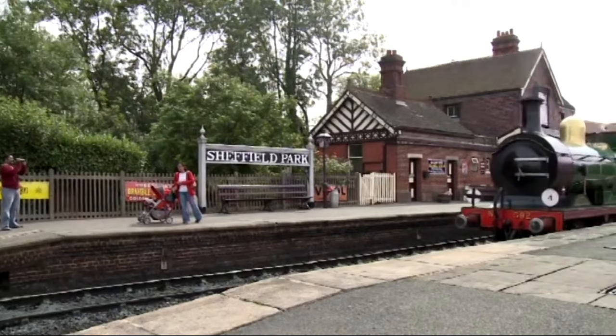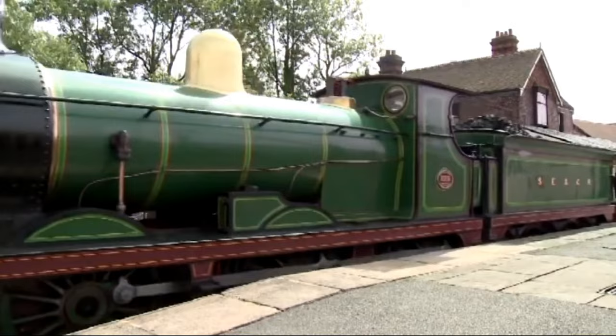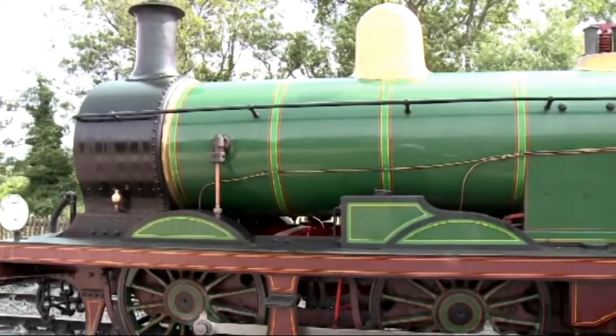The locomotive was overhauled by volunteers following 19 years of service in 1994 and again during 2006 and 2007, when the locomotive and tender were also repainted. Indeed, no detail was overlooked. 592 was even given new seats and was ready for steaming up on Sunday, the 7th of October 2007, before officially returning to service the following day.